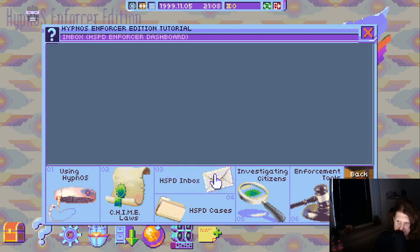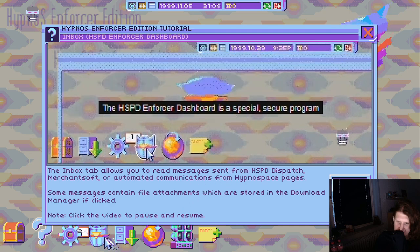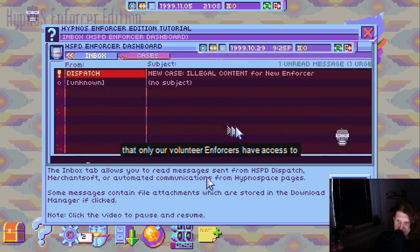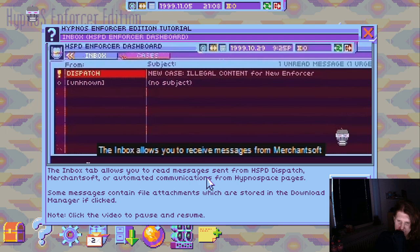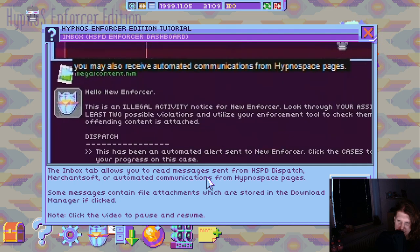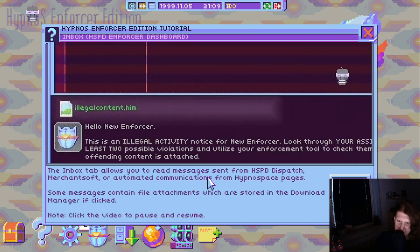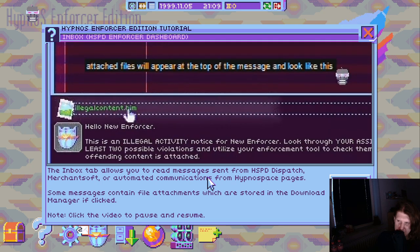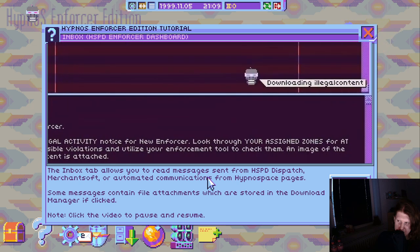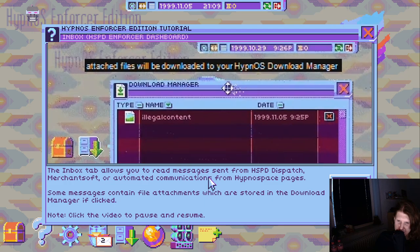Thank you for volunteering. The HSPD Enforcer Dashboard is a special secure program that only our volunteer enforcers have access to. The inbox allows you to receive messages from MerchantSoft, Hypnospace, or HSPD dispatch agents. You may also receive automated communications from Hypnospace pages. Some messages come with files attached. Attached files will appear at the top of the message and look like this. Attached files will be downloaded to your Hypno-S download manager.